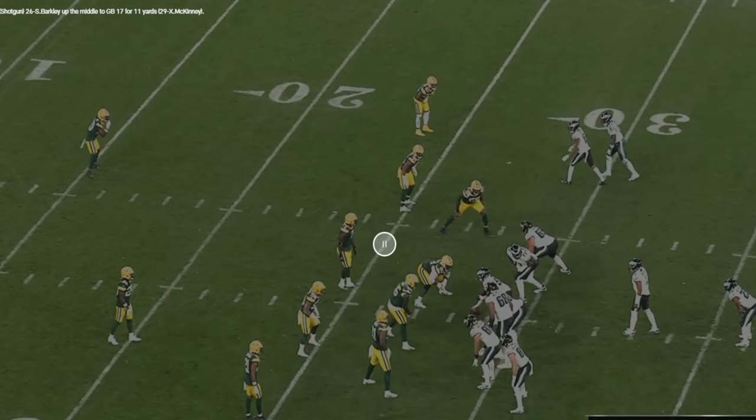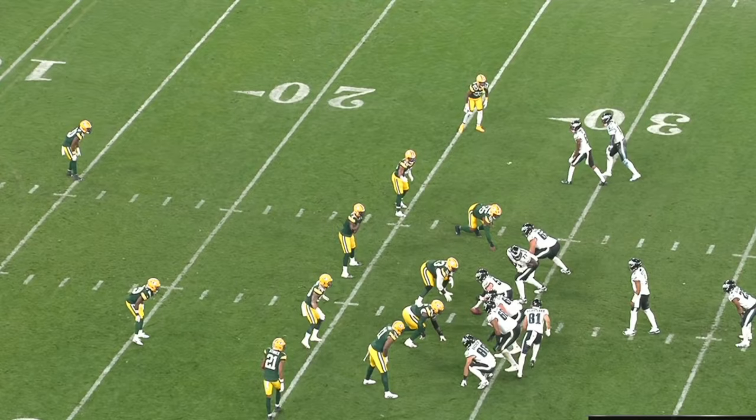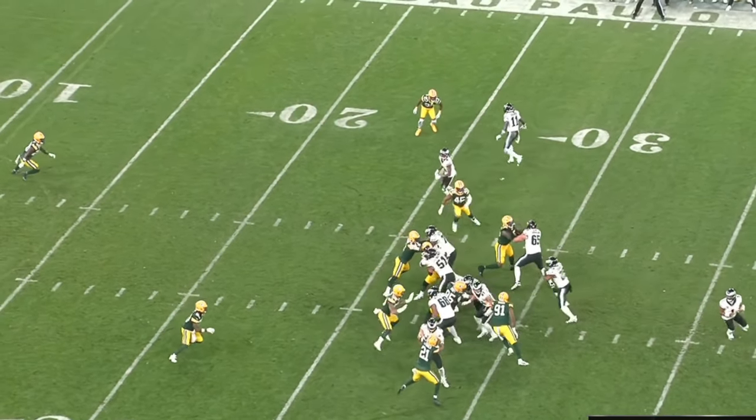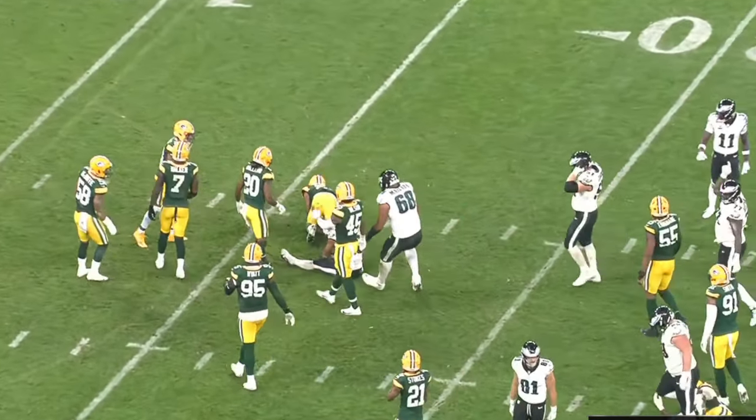This next one, inside zone again for 11 yards. And keep in mind, the Eagles ran inside zone a lot last year. I don't see that changing much this year. This, to me, is like split zone, but you've got the tight end coming across the back of the formation.